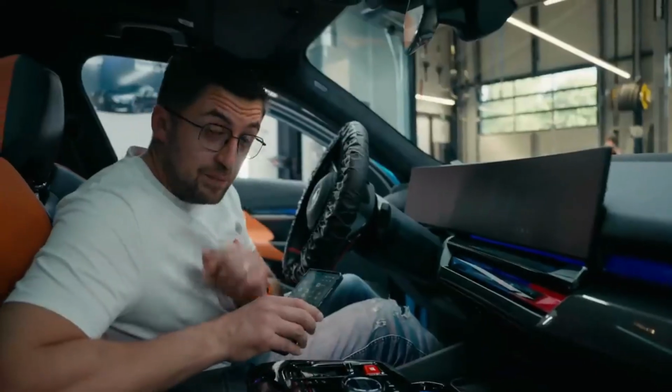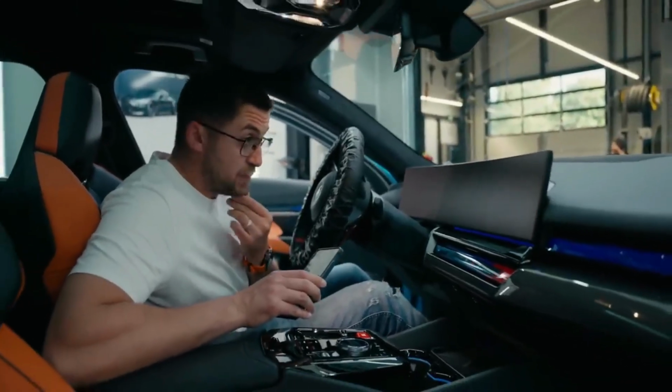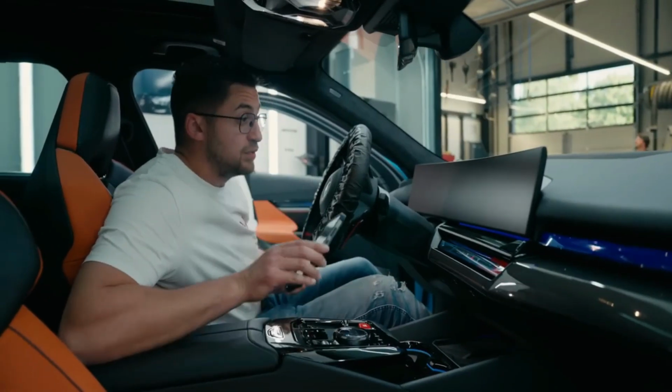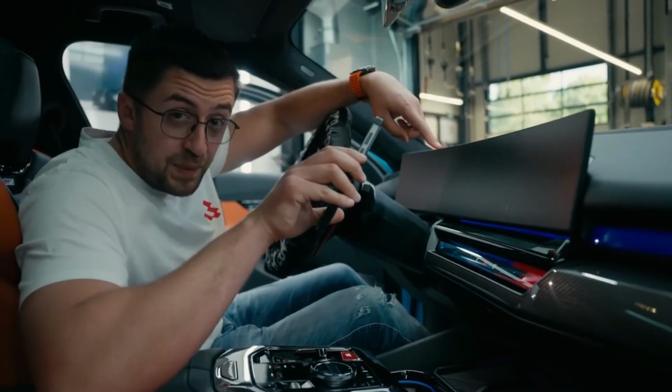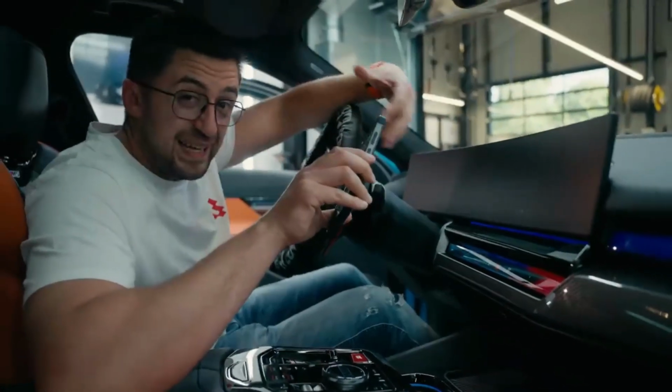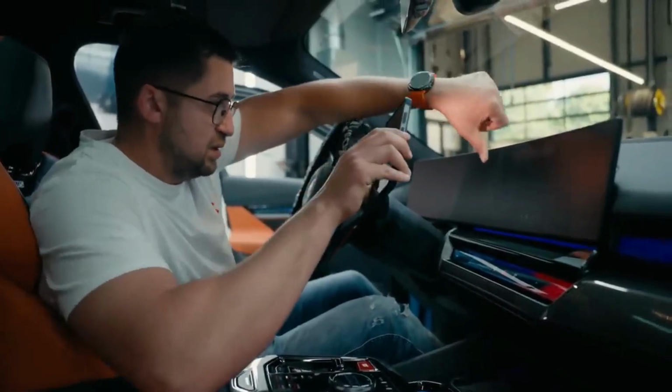And another cool thing that has been done on the M5, which was not done on the M3 Touring, by the way, and I can immediately notice the difference, is PPF for the screen. So it's matte PPF actually, so it will reflect less in your eyes in sunlight, and of course it also adds extra protection. So yeah.